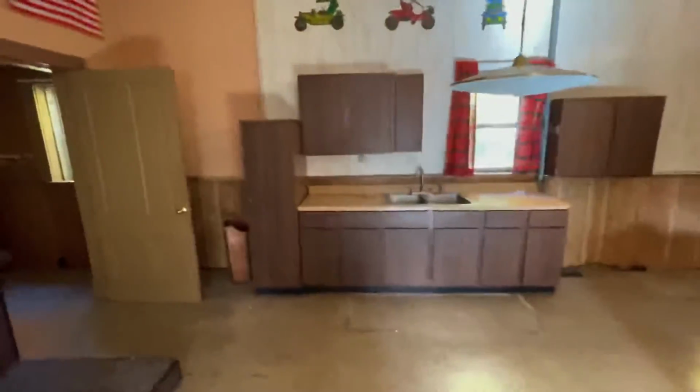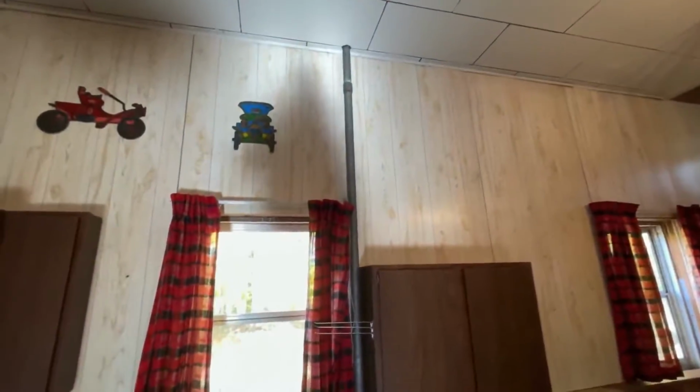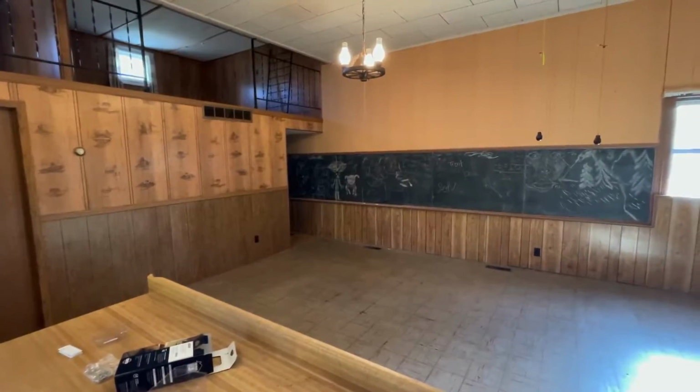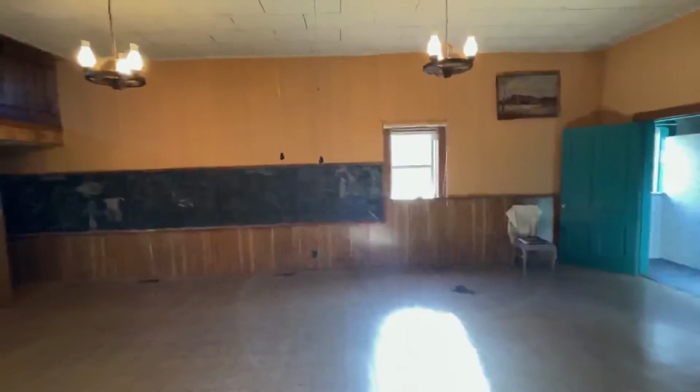So this was the kitchen, and the stove used to be here. You can see it goes up pretty high. And we'll go in there in a minute. Here's that big old chalkboard that Sherry was talking about, with the two windows.